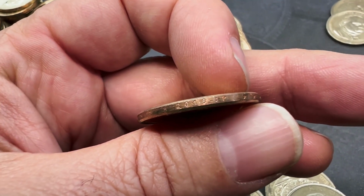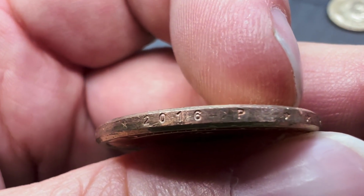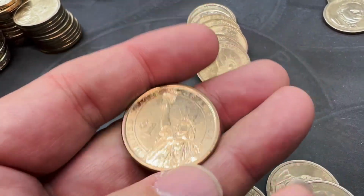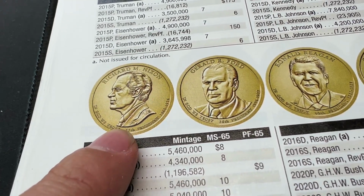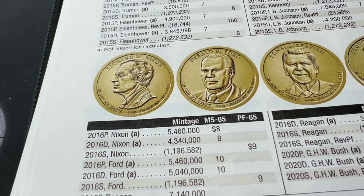We have ourselves a 2015 or 16? It's a 2016. Look at that. It's a 2016 Philly. I actually have my Red Book open here and just didn't look at the year. So let's see here. There he is right there. Richard Nixon, 2016 Philly, 5.46 million minted.